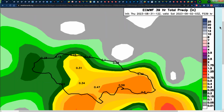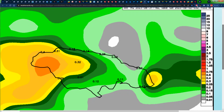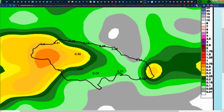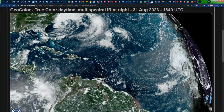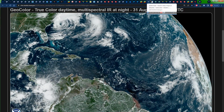We do see some consensus with the rainfall forecast by both the Euro and the GFS models. Maybe not so much in terms of consensus with the where, but definitely some rainfall in store for Jamaica for tomorrow. The Euro is showing up to 0.56 of an inch of rainfall for the total. The GFS is showing up to 0.4 of an inch of rainfall. We'll see exactly what happens. Either way, there's rainfall in the forecast, and we're going to be happy that it's actually happening, considering that we're experiencing hydrological drought at this time.